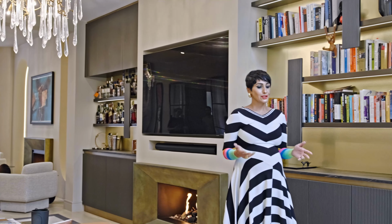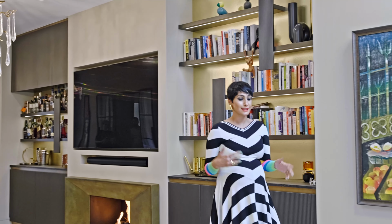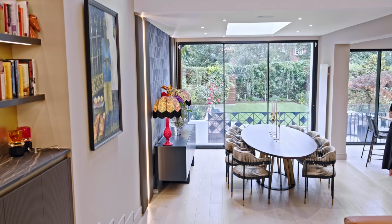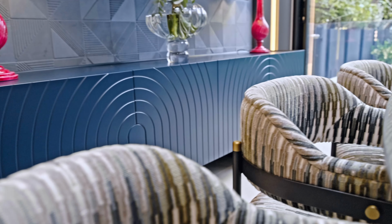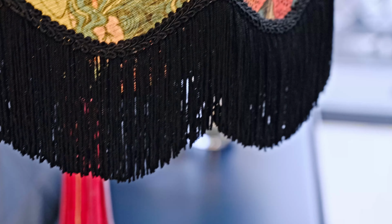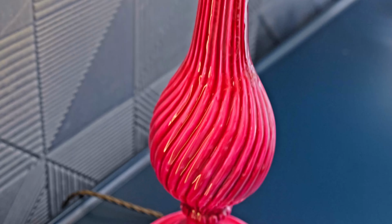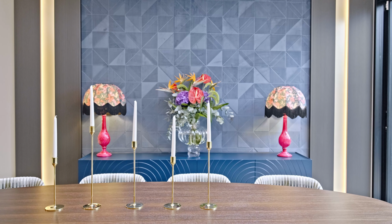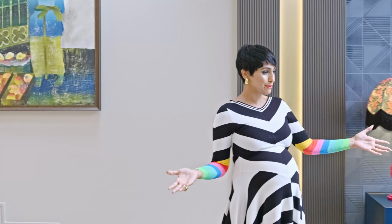So one key consideration in this design process was really considering textures, fabrics, materials, being able to layer it seamlessly into the spaces. More importantly, helping to create a distinction between each room, yet allowing the rooms to flow together. And then we come to the dining room.